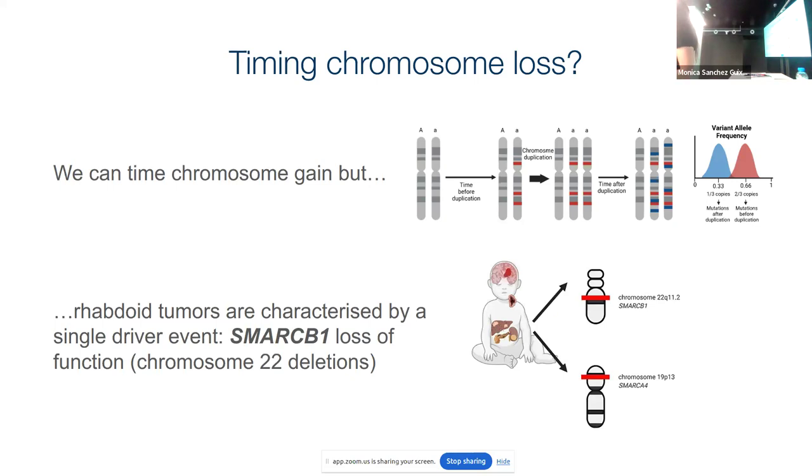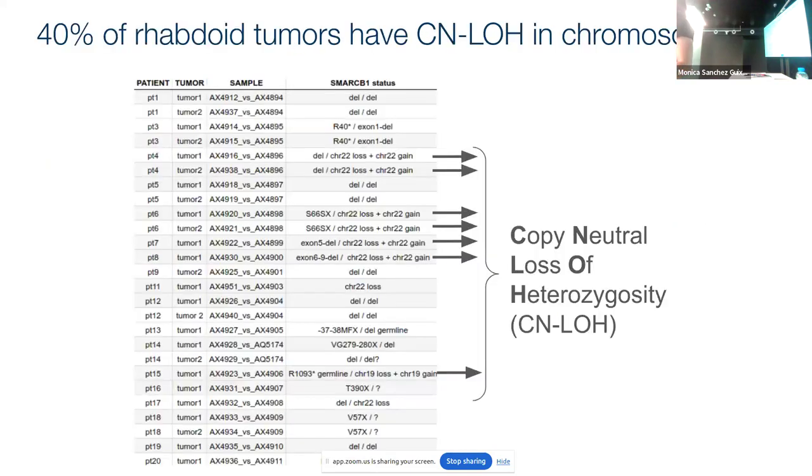But how can we time chromosome loss? That is useful for duplications, when the driver is a duplication or amplification, but what about losing the copy of a gene? This is the case for rhabdoid tumors. When I was studying this cohort and going in depth into what was going on, I found that many of them had a single event of copy neutral loss of heterozygosity, up to 40% of the cohort.